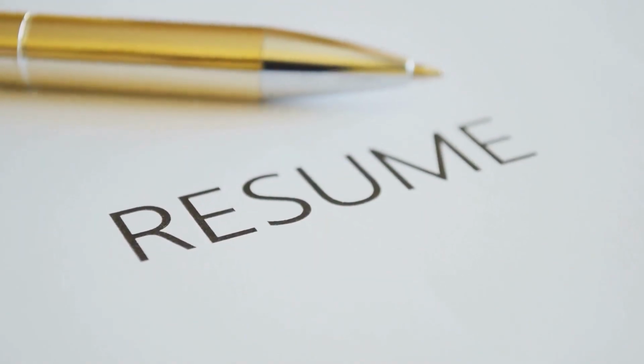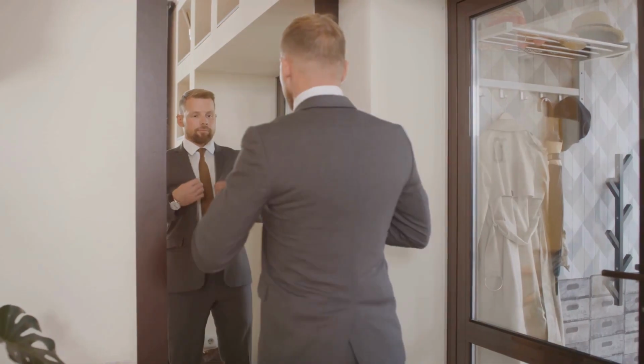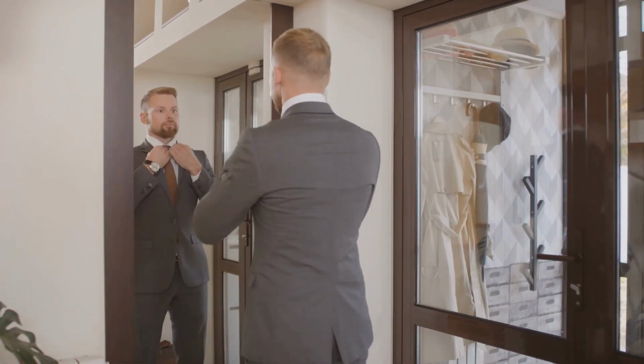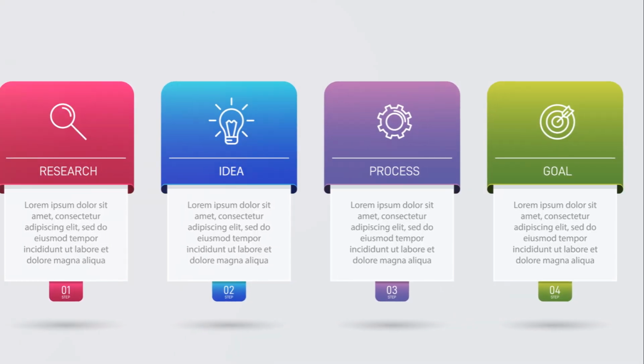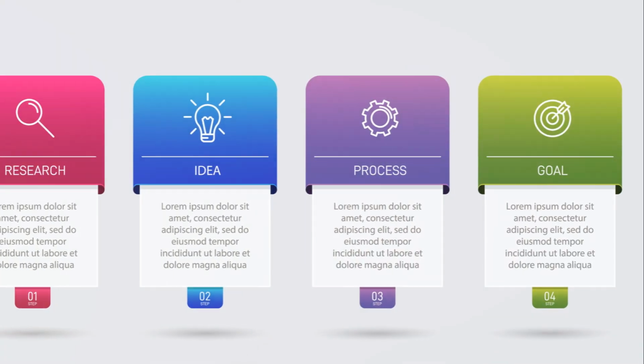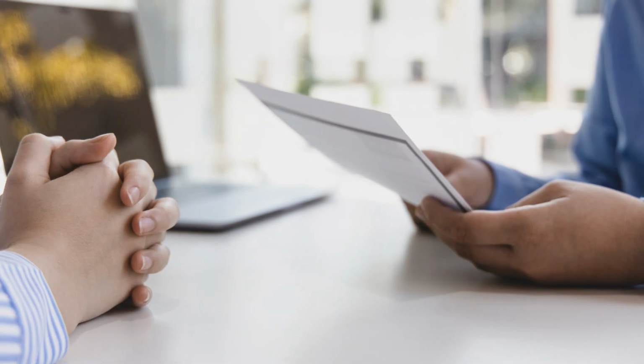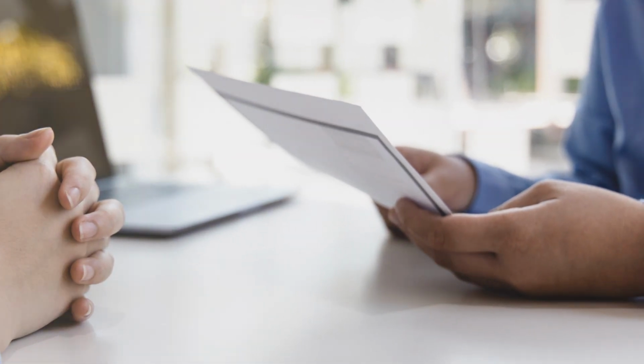Next up is your summary or objective statement. This is your elevator pitch, your 30-second chance to wow them with your skills and experience. Keep it concise, tailored to the specific job you're applying for, and highlight your most impressive achievements. Remember, you want to grab their attention from the get-go.